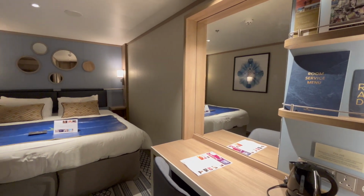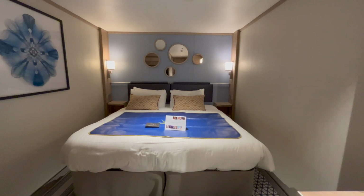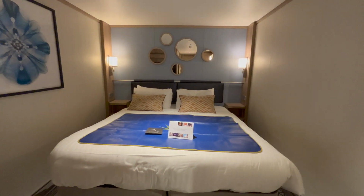Welcome to our tour of an inside cabin on P&O Arvia. This cabin is on deck 4. Please stick around to hear our thoughts about having a cabin on this deck and its location.